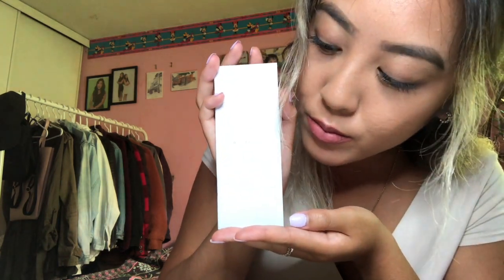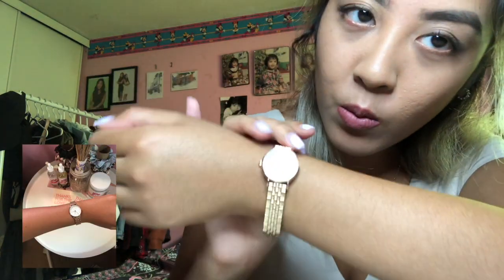And then it also comes with this. It kind of looks like a bookmark almost, but it is just a little message from Rosefield about their products and their company. And then this is a little manual that comes with it as well. That's pretty cute. This is such a cute watch. It's super small. I really like the size of the watch actually. Okay, so it does come a little bit looser, but I don't mind it. But this is the watch.